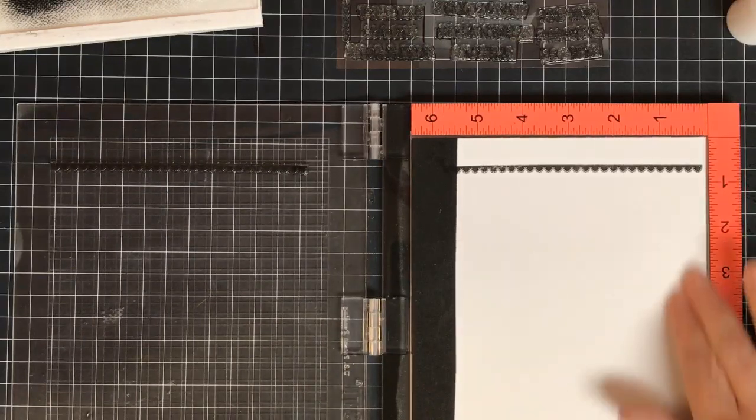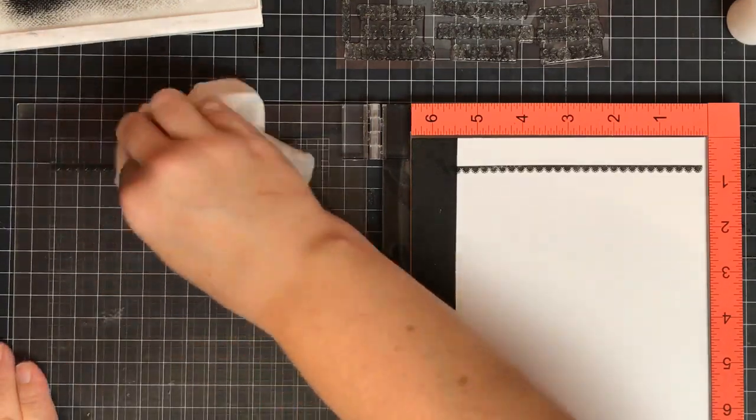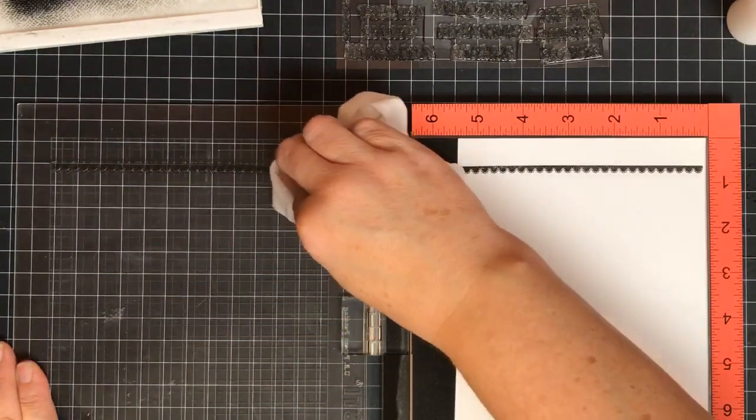We're going to be able to use this. So I can't wait to show you some cards. I've got some cards in my head about using these, because as I design things, I try to do that. So I've got some ideas. So I can't wait to show you. Now I'm going to clean this with a wet wipe, just because. It's kind of how I do things when I use the Misty.